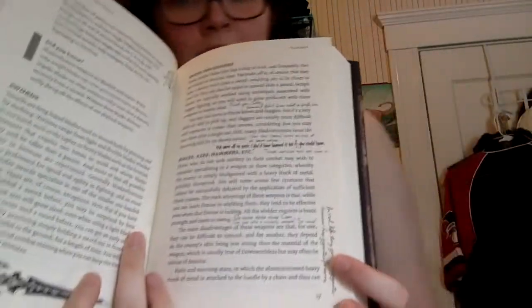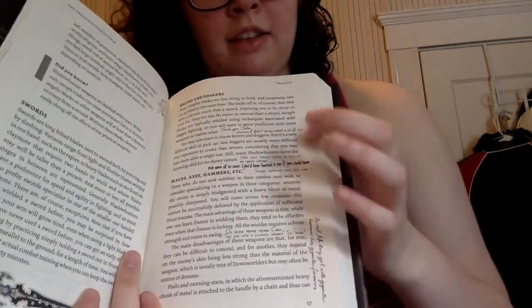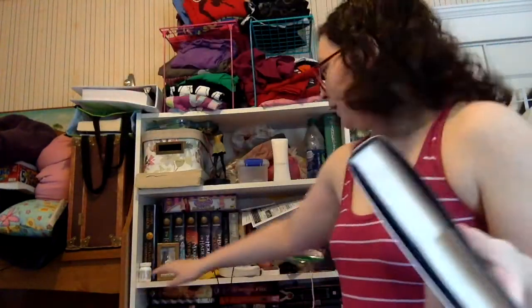This is from chapter 1. See how it's all written in? This is all their writing, because they all write in this. So this is so cool. I love this. I'm probably going to read this. I have a massive TBR file under my desk, which is what this thing is. So this is going into that.